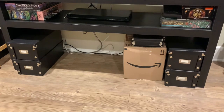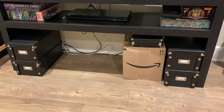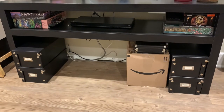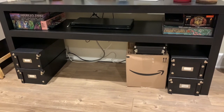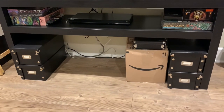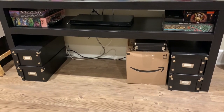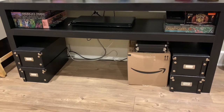Okay, so here is the last project. This area just never was appealing to me. We need to fix it. I don't like that you can see the puzzles on the side on the top. I just want it to be the DVD player right there. I don't like that you can see the cords behind there. So we're going to work on organizing this and see what we can do.